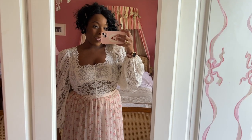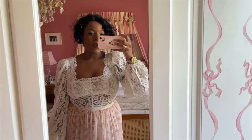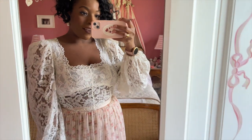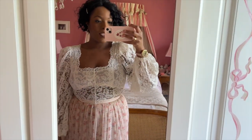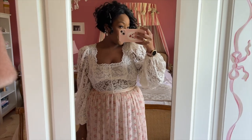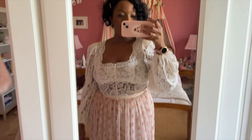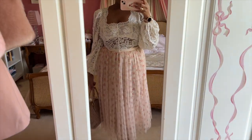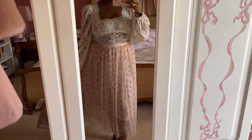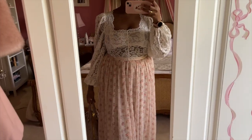So before I head out, I thought I would just share with you my outfit for today. I absolutely love this really gorgeous top from Love and Lemons, which is going to be in my upcoming springtime haul, so you'll get to see this a bit more up close soon. And then I have this skirt from Needle and Thread, in their Bijou Rose print, which I absolutely adore and wear all the time.